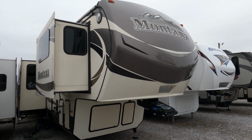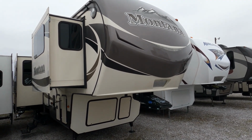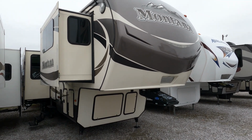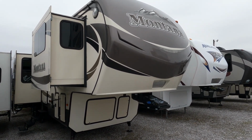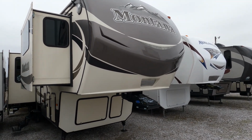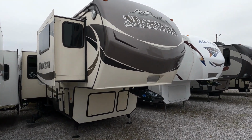And today, let's review a very nice fifth wheel. This is, of course, a 2016 Montana Legacy 3711 FL. This is the best Montana makes. This is one brand new. Back then it cost right at $100,000 brand new. Now it'd probably be another 30 grand higher for a brand new 2022.